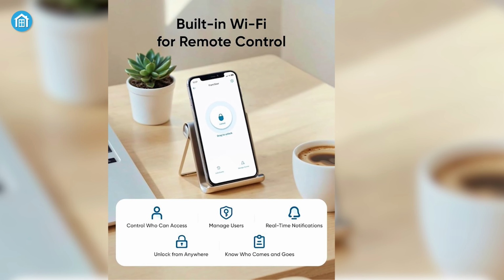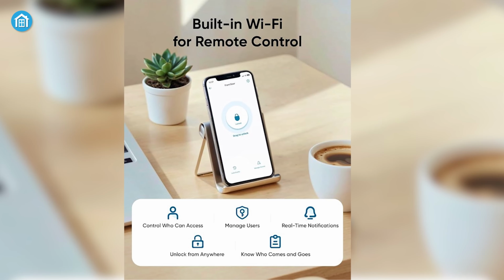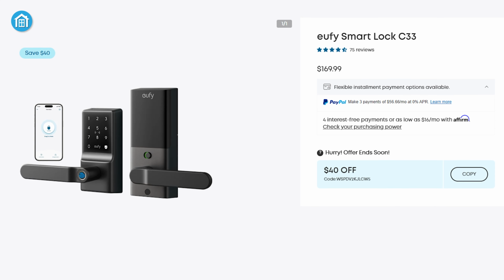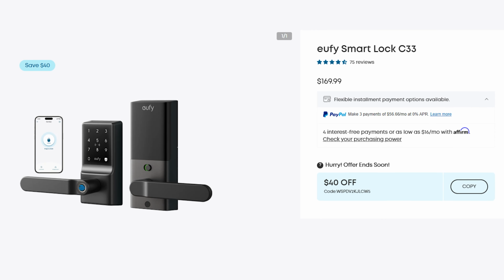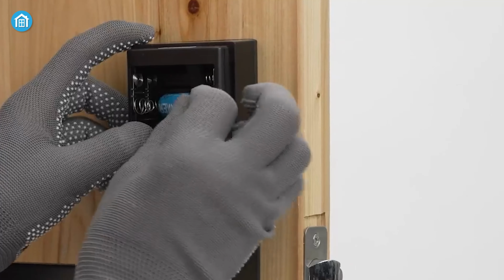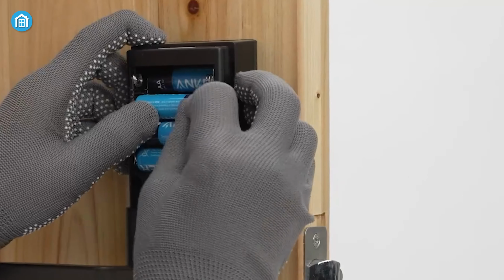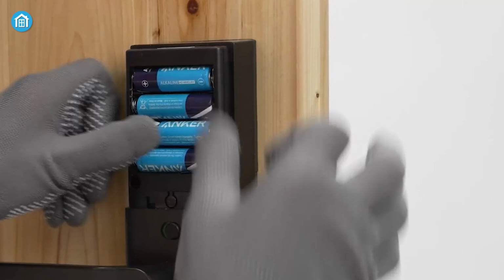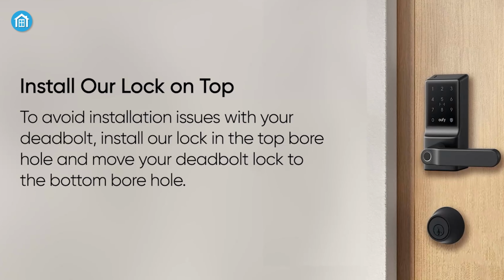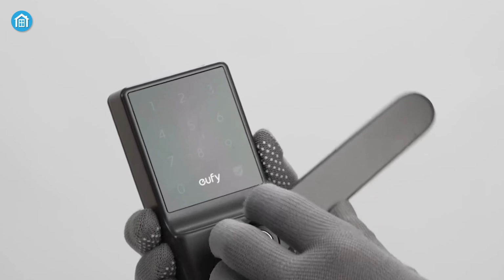No hubs, no extra gadgets. Just simple, smart control. And for $169.99, it's a solid deal, especially with its 8-month battery life. Yep, runs on 8 AA batteries and IP53 water resistance. And installing it? Pretty easy, no drilling required, and it works on both left and right-hand doors.